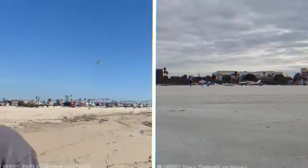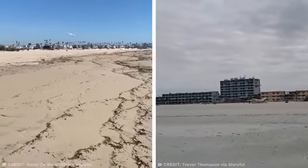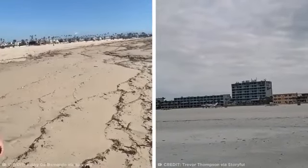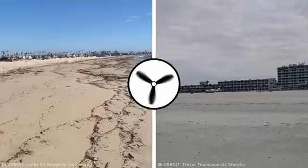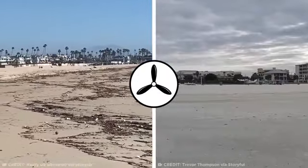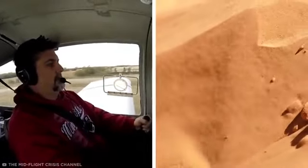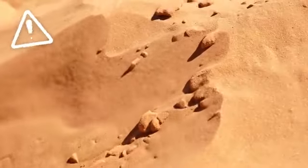The footage comes from opposite coasts, however the situations are incredibly similar. Both beach days went from relaxing to terrifying, when the pilot's engines cut out mid-flight, forcing them to make emergency landings on the sand. Now, you might think that landing a plane on a soft surface like sand would be relatively safe. However, when it comes to landing on aircraft, a softer surface is actually more dangerous to land on.